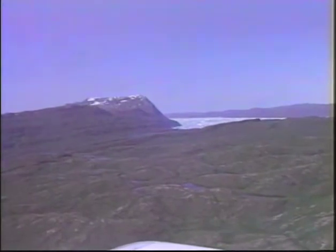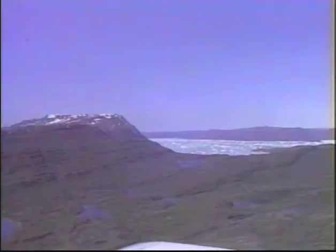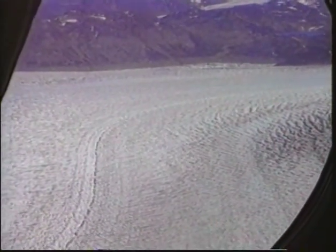Yeah, I think the airport's over this ridge here. Up to the left? Look at these tops of these things. They've got little lakes on them. Wow. These mountains are made of ice? Yeah. What this is right down here, it looks like we'd land on this.